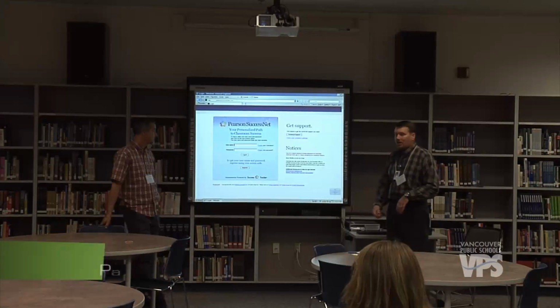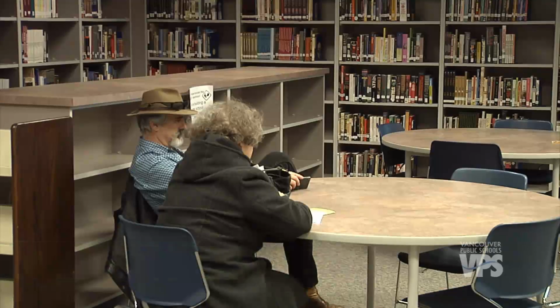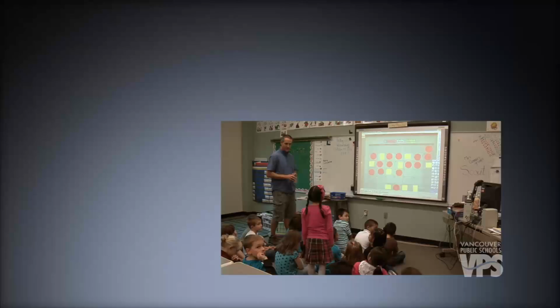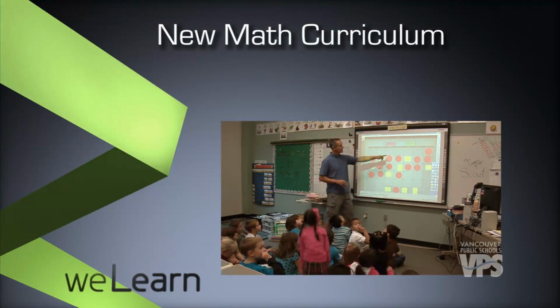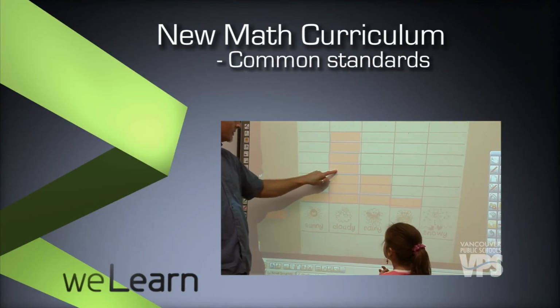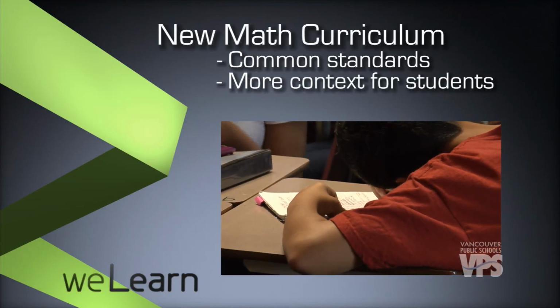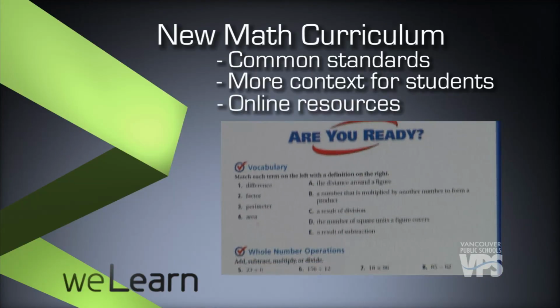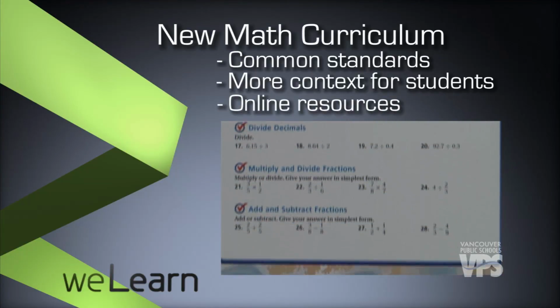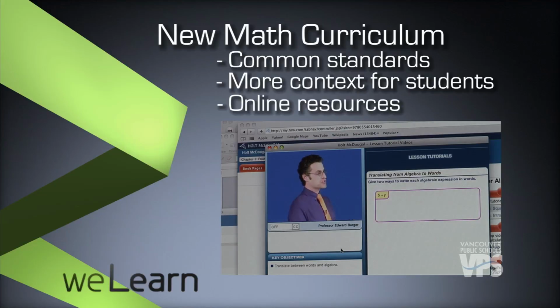As Nick mentioned near the beginning of the show, Vancouver Public Schools have adopted a new math curriculum for all levels. Parents at this event are learning about the changes tonight. Here are some of the big points. There are two programs, one for the elementary students and one for middle and high school students. They give common standards for teachers to eliminate any confusion. For students, the programs offer more context so kids understand how math can be used in everyday life. And here's the most exciting part. All of the textbooks are online and are supported by tutoring videos that are available to every student and parent. To get access to this material, just talk to your child's teacher.